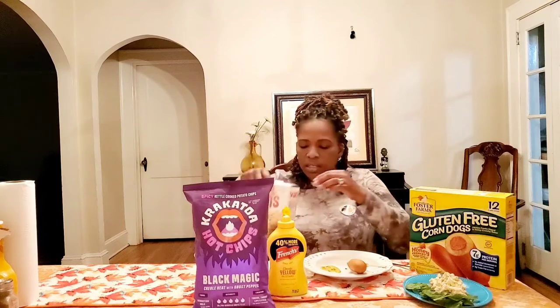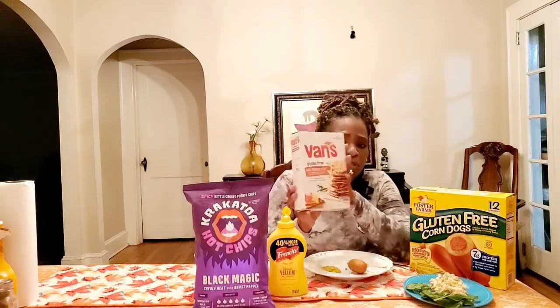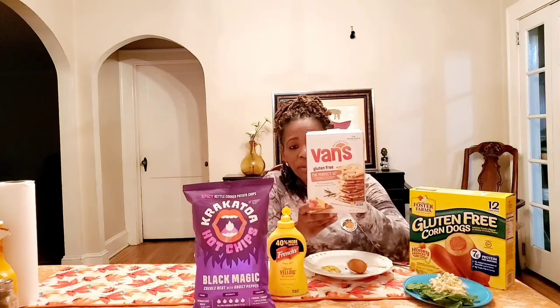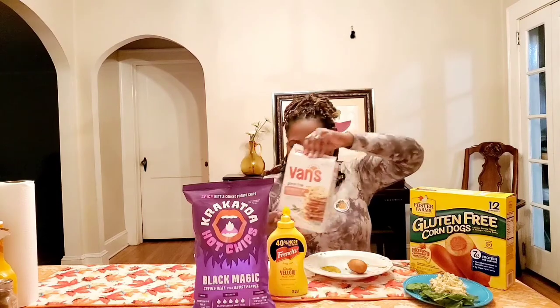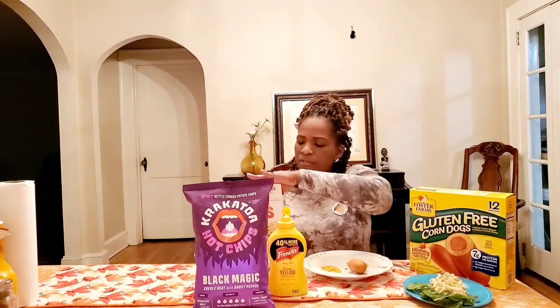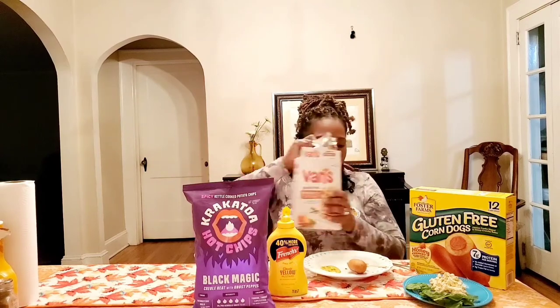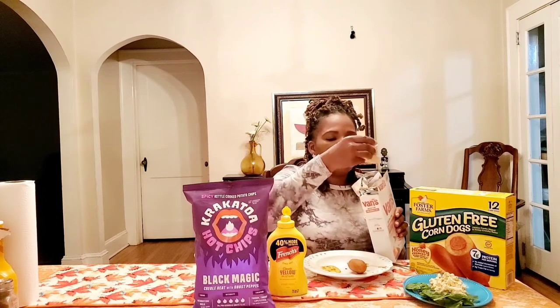So I'm about to take some of these crackers. Guys, if you're gluten-free and you miss crackers, if you eat these crackers, you can eat them plain. I'm telling you, Vans, the perfect 10, guys. I've already had them before, but I want to show you guys another product.